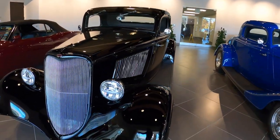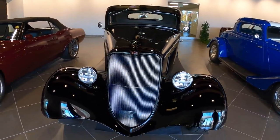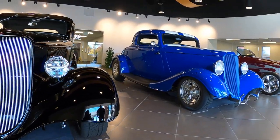Even the front, this is stock. The only thing they're missing is the bumpers. There would have been a bumper coming out. This has the Nerf bar, but there would have been a bumper that would have come across.